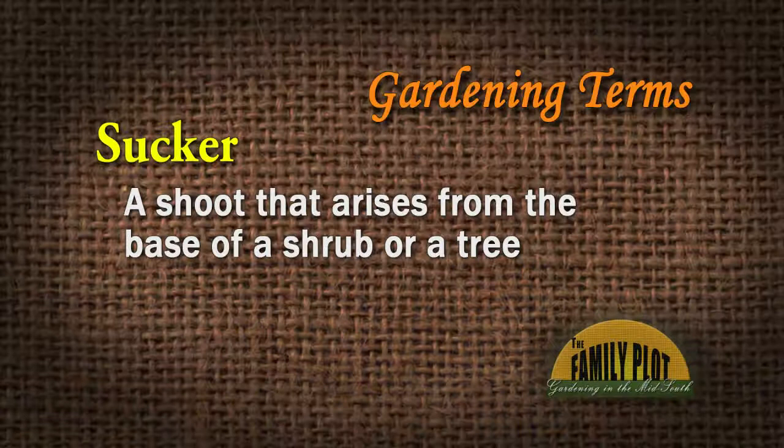All right. Here's our next gardening term. Sucker. Well, P.T. Barnum said there's one born every minute, right? Isn't that what he said? But that's not what we're talking about. A sucker, as a horticultural or gardening term, refers to a shoot that arises from the base of usually a shrub or a tree that we really don't want in most cases. We usually remove it.